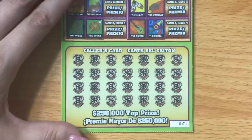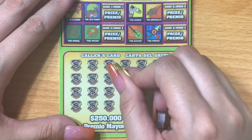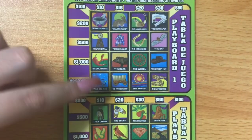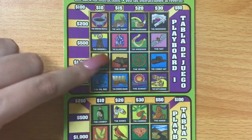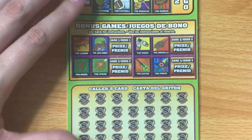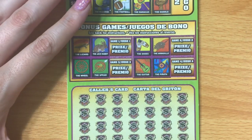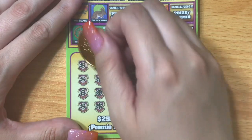All right, let's see. Ticket number 29 of the Mega Loteria. We're going to scratch the caller's card. Any symbols we find down here, we're going to look for up here. If we complete any column, row, or diagonal in either of these grids, then we win the corresponding prize. We also have four bonuses with two symbols. If we can find both symbols in any one of the four bonuses, then we win the corresponding prize there.